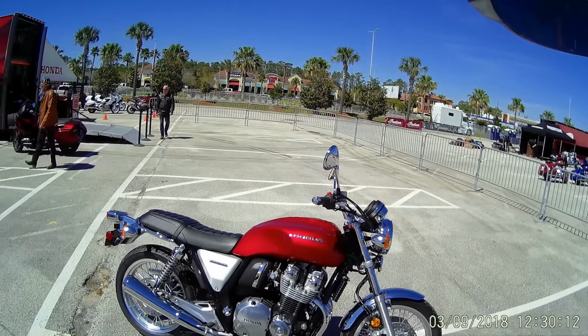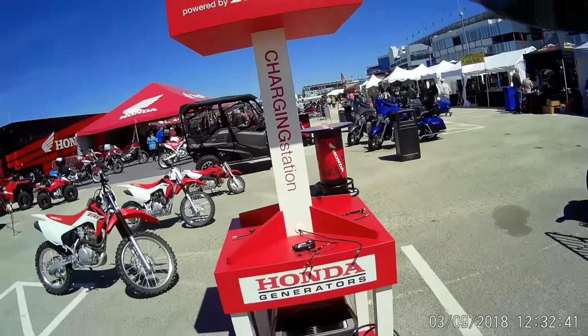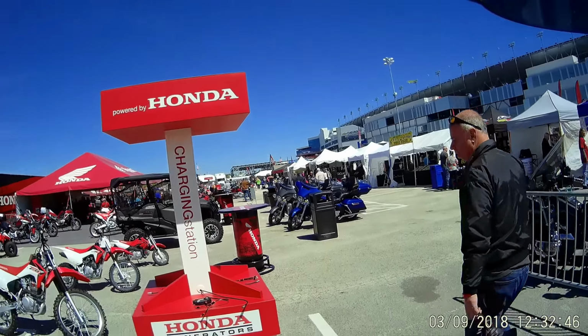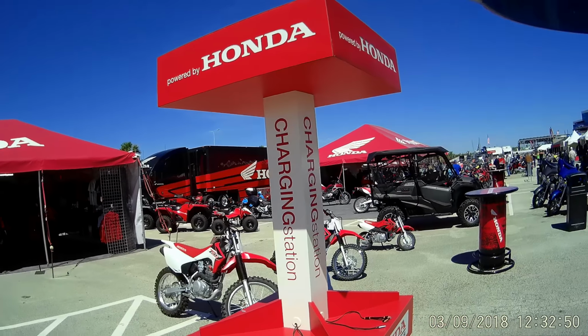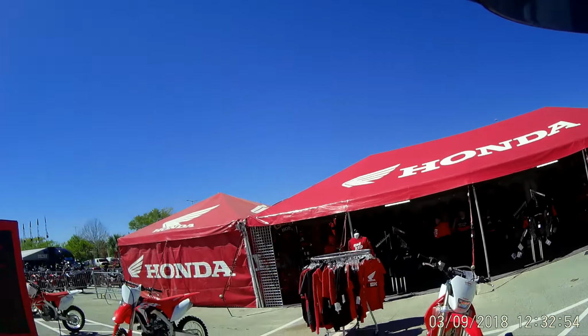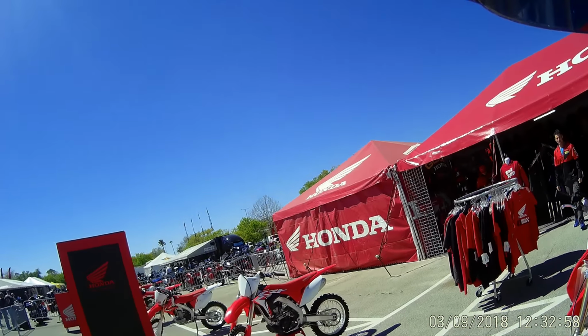Retro bikes are the thing. I'm over at the Honda exhibit right now, and it's kind of nice. They have a Honda generator and a charging station for all your electronics. So I'm charging up one of my Sennas. This is a fresh Senna I just put on. So we're going to take a walk around here and see what's going on in Honda.